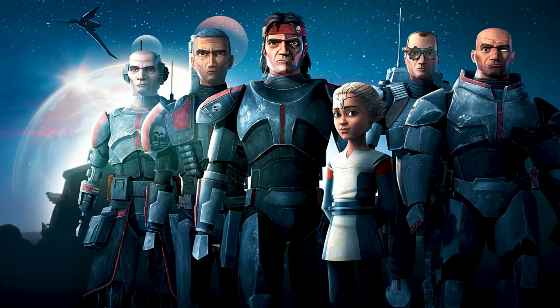You will also find this same minifigure in set 75323, The Justifier. That's based on the animated series Star Wars The Bad Batch. Yep, I don't know either.